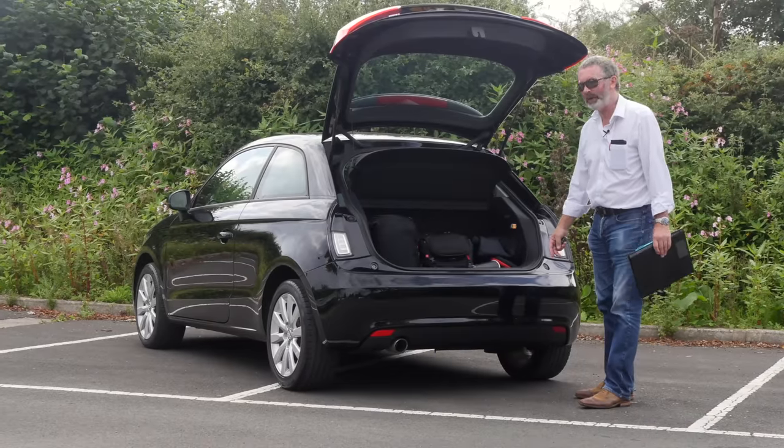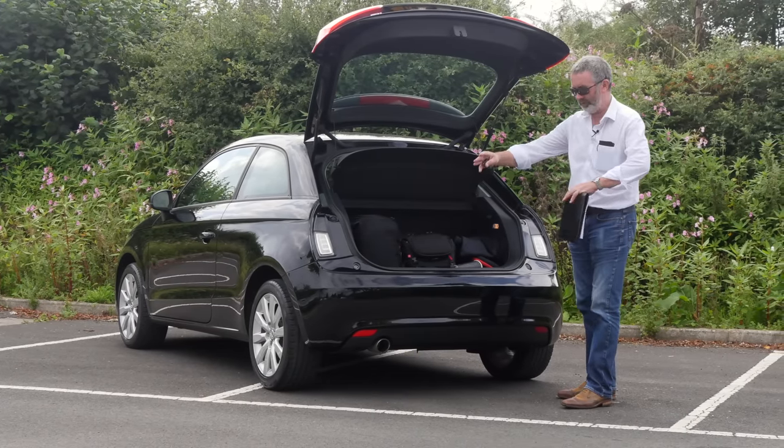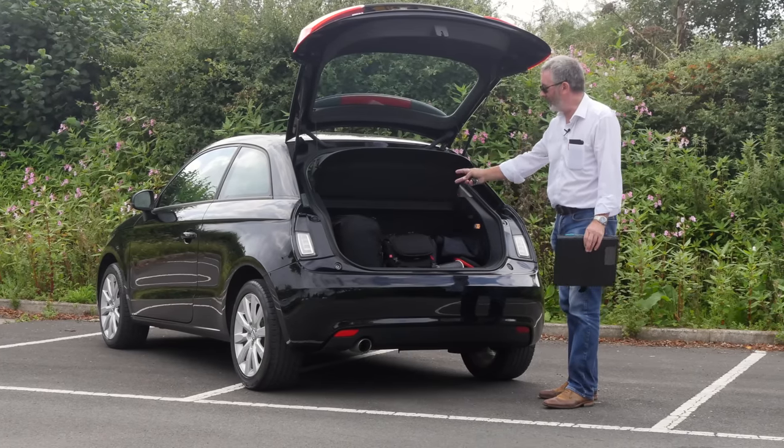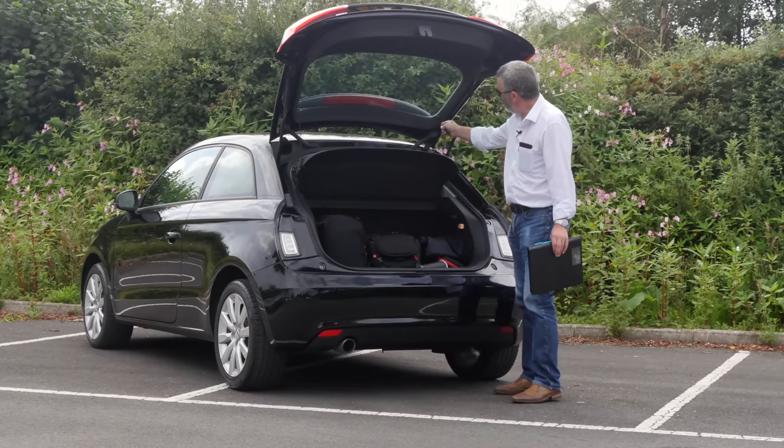Reasonable boot space. I've got three camera cases in there at the moment and they're all about so big. Back seats fold down, they're split independently in a 60-40 configuration. Rear load cover here.